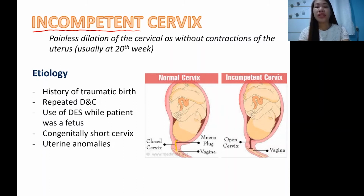Ano ba ang work ng cervix? First, you have to know where is the cervix located. So in this picture, we can see here, we have the uterus. And when we talk about the cervix, it is a part of the uterus and it is the most inferior portion or the lowermost part of the uterus. So we have here the cervix.